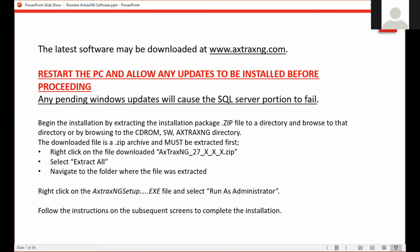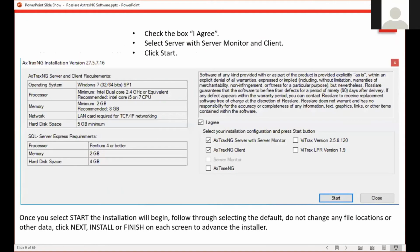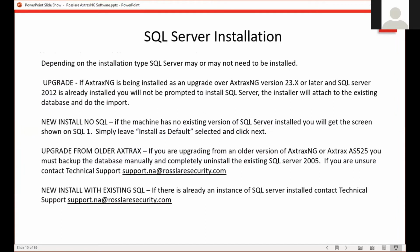And then I'm not going to go through all the screens here. I actually thought about trying to install it on a VM, but it's pretty self-explanatory. You click Next, OK, don't change anything. The one screen that confuses people a bit, well, this is the main menu here. I'm sorry, I'm getting ahead of myself. Once you check I agree, these boxes will become active. The only two you need are server and server monitor. And then you hit start. From here, it's OK, next. The only exception to that is on the SQL Server. You're going to get a big pop-up screen for SQL Server.